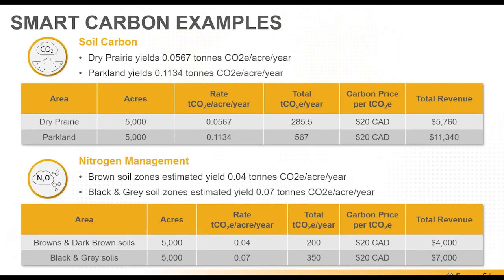I always feel like an example really starts to bring this to life in terms of what does this really look like, or what could this look like on my operation. From a soil carbon perspective, we really divide the Western Prairies into two different geographies, the dry prairie area and the parkland area. And each of those have a different coefficient based on that soil type. In this example, if we assume that a farmer has 5,000 acres in each of those two areas, the rate of CO2 equivalent per acre per year in the dry prairie is about 0.06, and in the parkland area, it's 0.11.